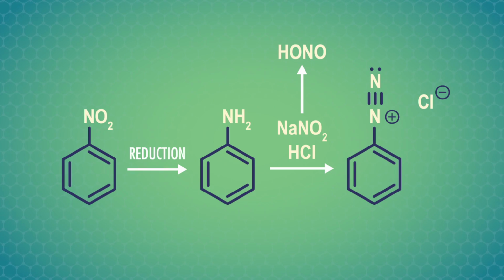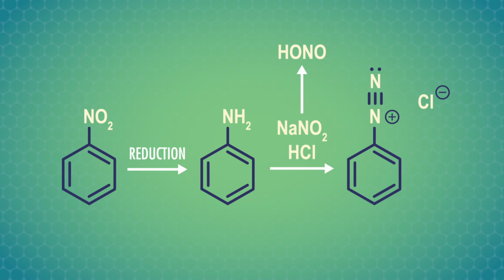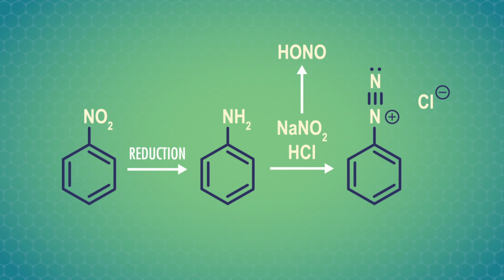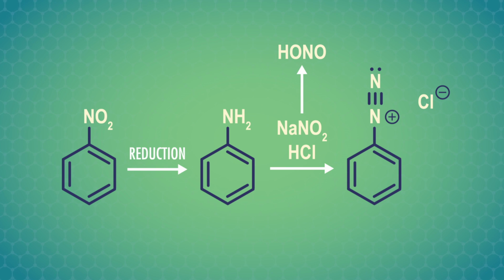Now, so far I've been talking about alkyldiazonium salts, but aryldiazonium salts, which have aromatic rings, are more stable. When there's a nucleophile, a substitution reaction can replace the nitrogen group in aryldiazonium salts.